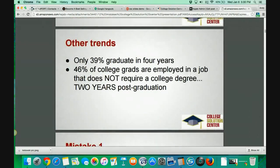Other trends that are very disturbing: only 39% of kids graduate in 4 years. I will explain that a little bit later, why that is. Almost half of college grads are working in jobs that don't even require a college degree, even 2 years after they graduate.